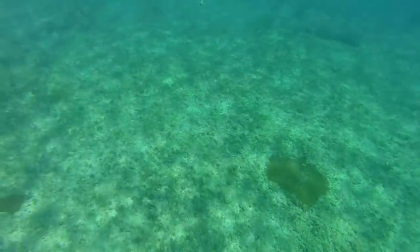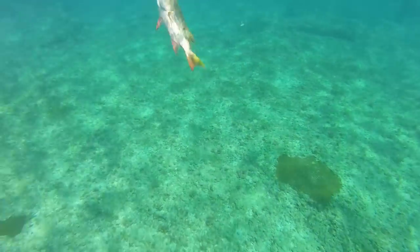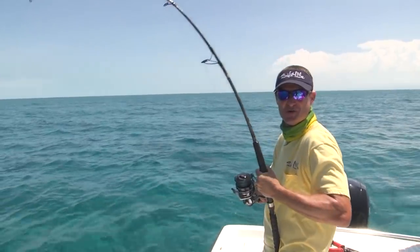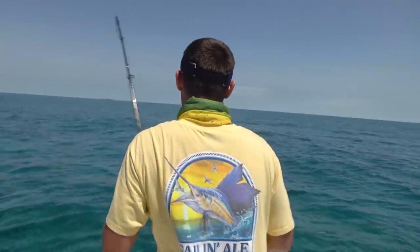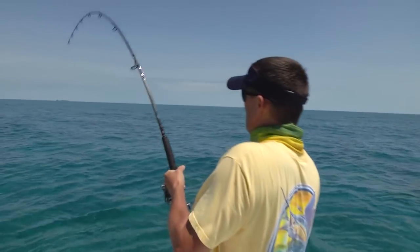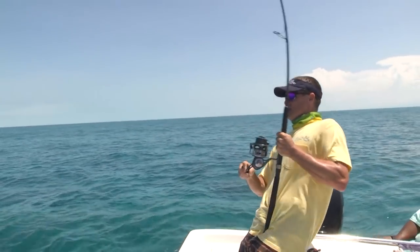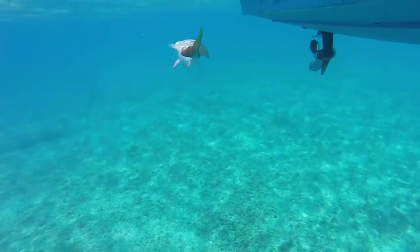Woo! Hey, Louisa, right behind you. Woo-hoo! Oh, man. Oh, my gosh. These things are so strong. Look at that rod, man. They just double it over, and for a reef fish, to be this shallow, just running out like this, it's so much fun. We're only in about 15 feet of water right here, just catching monster mutton. What a fish.